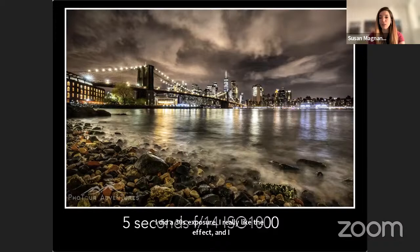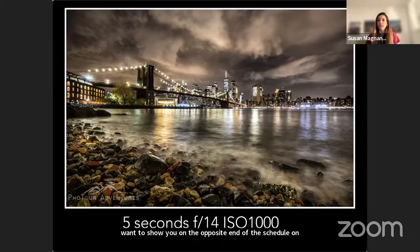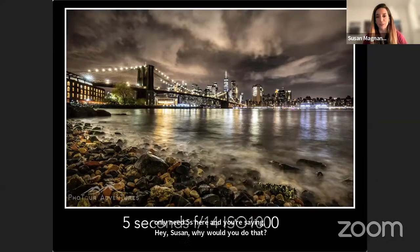on the timing. I only did 5 seconds here. And you're saying, hey, Susan, why would you do that? Well, the reason was because I love the texture in the sky. I learned that when I did a 30-second or longer, the clouds blurred too much. It looked pretty boring. So I wanted to keep that texture.